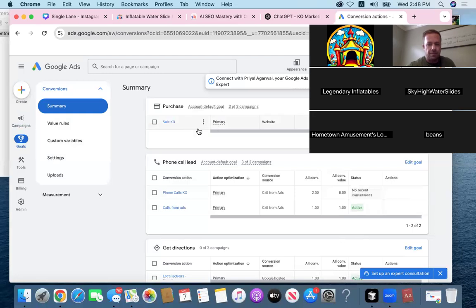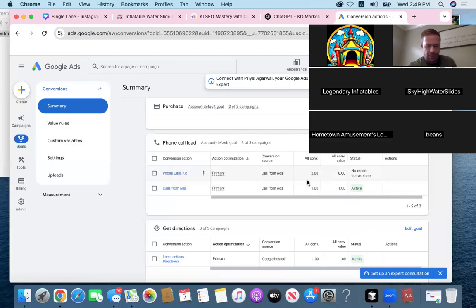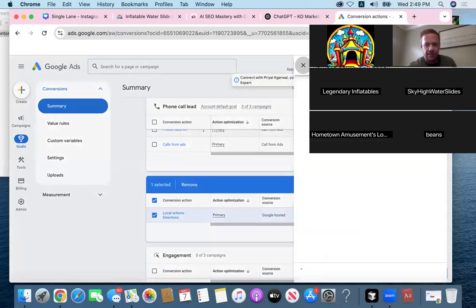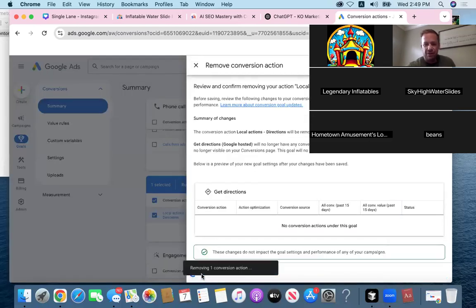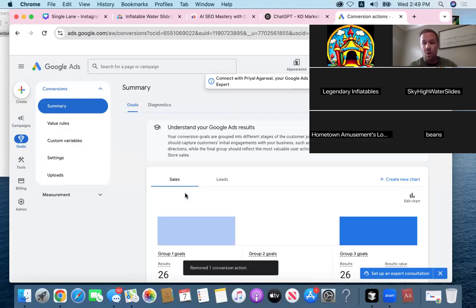All right. So a conversion is the purchase, and that's configured with a Google tag that is embedded into the website at the end that shows this was an actual conversion. So in this month, there was a proven $8,421 worth of sales that came in. We don't have a conversion value on the phone calls because, like I said, this only tracks if the phone call was over 60 seconds. Get directions is not actually considered. That would be if you're trying to drive people to your business, but there weren't any of those.